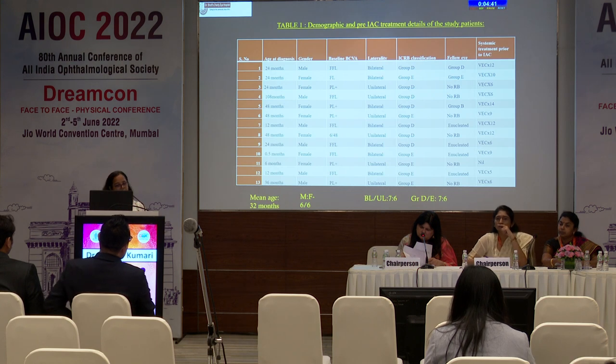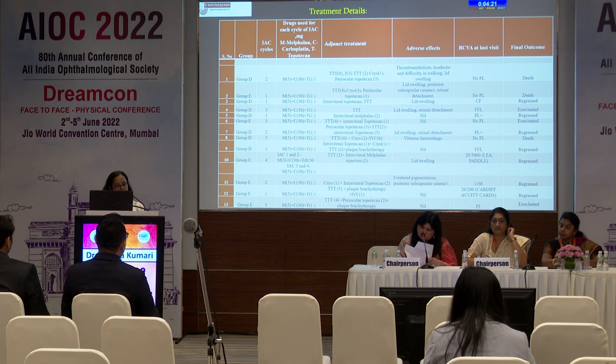This table shows the demographic profile of the patients. The mean age is around 32 months, and male and female numbers are 6 and 7. 7 patients had bilateral disease and 6 patients had unilateral disease. 7 patients had group D disease and 6 patients had group E disease prior to the procedure. This table shows the treatment details of all the patients. The most common adverse effect after the procedure was transient eyelid edema, which is also documented in other studies.